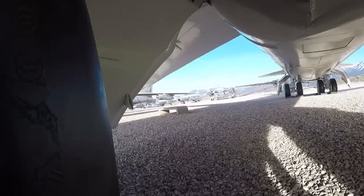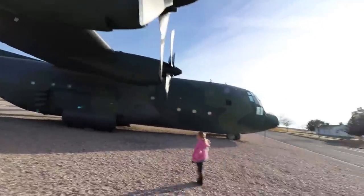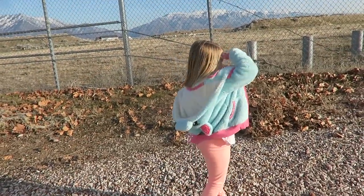Wait. I can see them. They're over there. Oh, another huge one. Holy moly. These things are incredible. Do you see them anywhere?